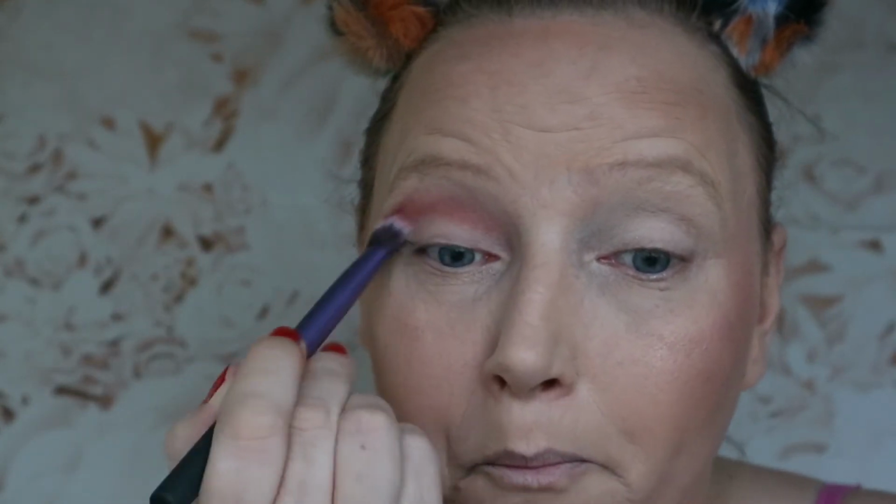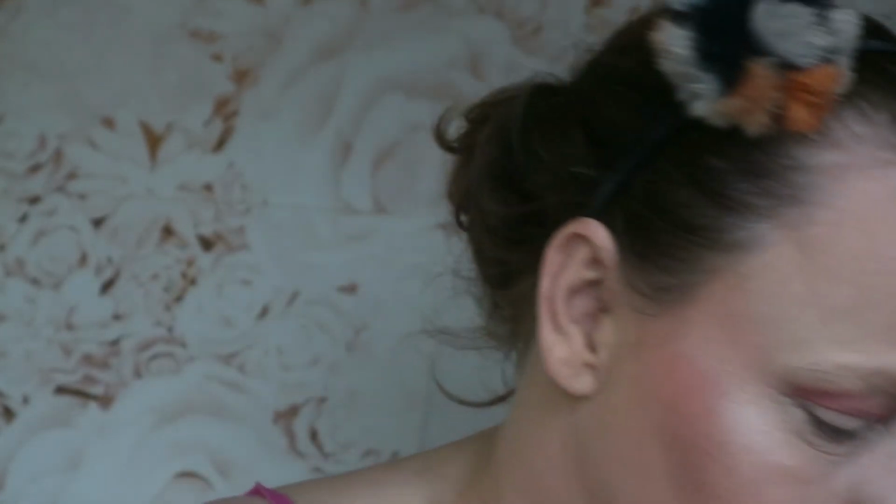So I've drawn in so you can actually see what I'm going to be doing on my eyebrows, on my eyeshadows. Couldn't think for the life of me what it was called. I really couldn't. And this is just a big old fluffy brush, and I'm just packing it on. And this, I must admit, Colourpop do blend so nicely.